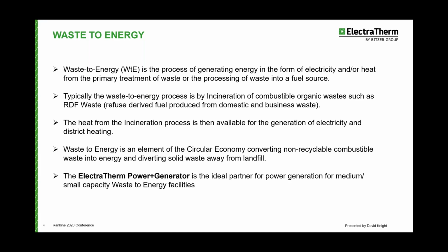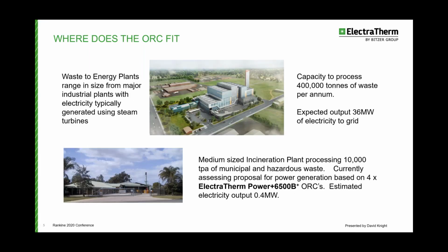The Electratherm Power Plus generator is the ideal partner for power generation for medium to small capacity waste to energy facilities. So these two pictures here, the first picture at the top is for an industrial size waste to energy plant. It has a capacity of 400,000 tonnes of waste per annum and is expected to have an output of 36 megawatts of electricity to the grid. Being a large industrial plant, it typically uses steam turbines for power generation.